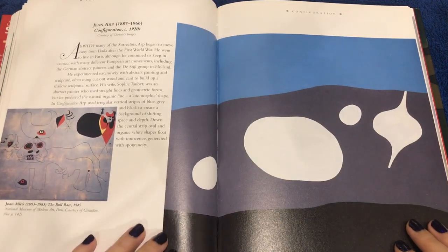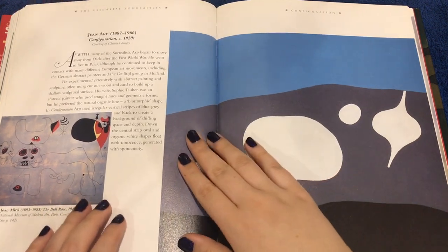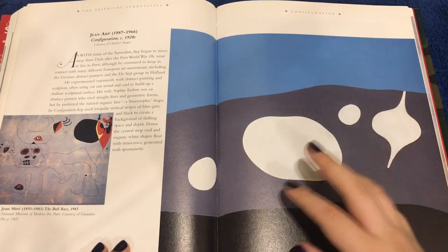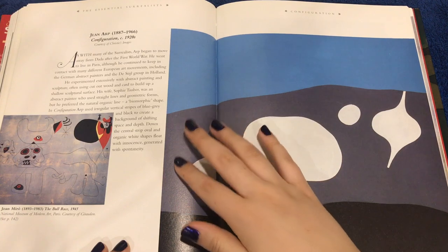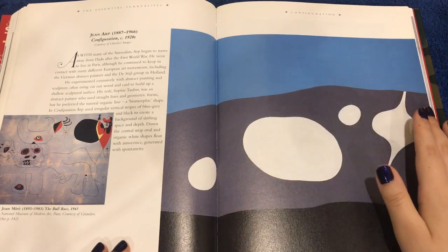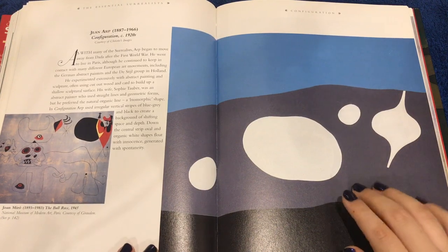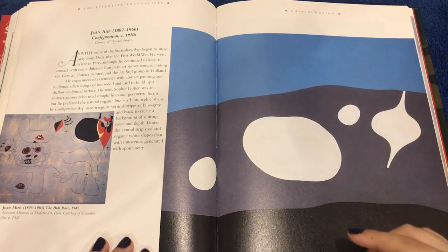It's called Configuration from the 1920s. It says, as with many of the surrealists, Arp began to move away from Dada after the First World War. He went to live in Paris, although he continued to keep in contact with many different European art movements, including the German abstract painters and the De Stijl group in Holland. He experimented extensively with abstract painting and sculpture, often using cutout wood and card to build up a shallow sculptural surface. His wife, Sophie Taeuber, was an abstract painter who used straight lines and geometric forms, but he preferred the natural, organic line, a biomorphic shape.